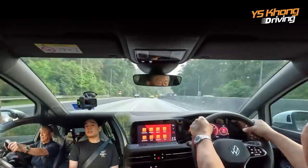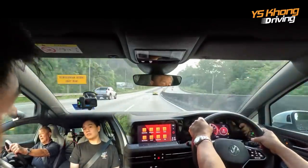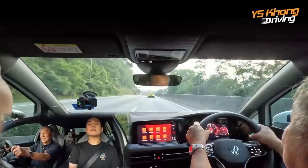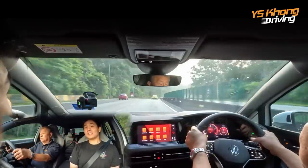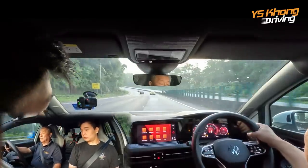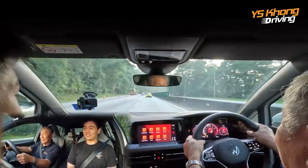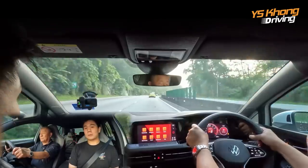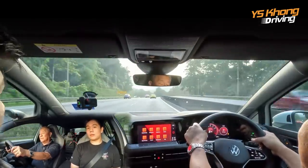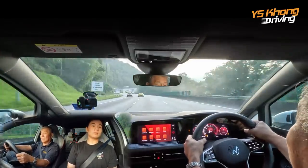On the road, the Golf GTI behaves quite well. It's quite stable, with 18-inch wheels and big brakes. As usual, we have the paddle shifters. Let's go to sports mode. There is the sports mode on the console and also the S gear, and I think when it's on S, it stays in manual.